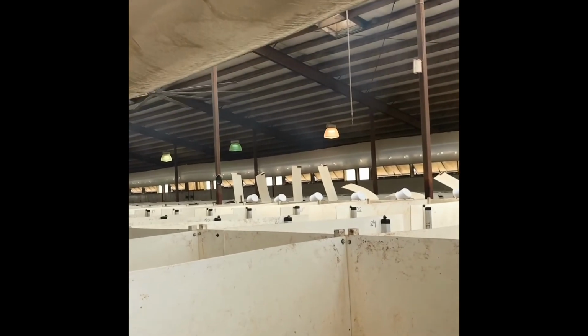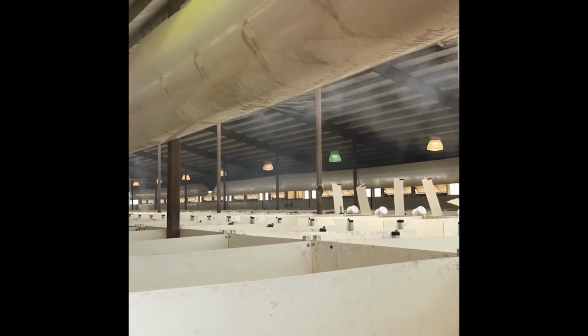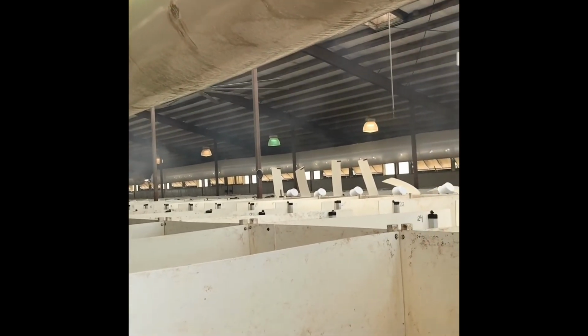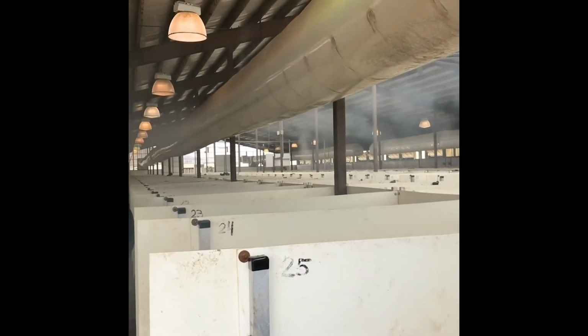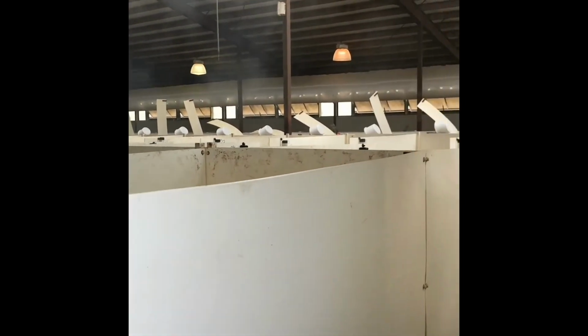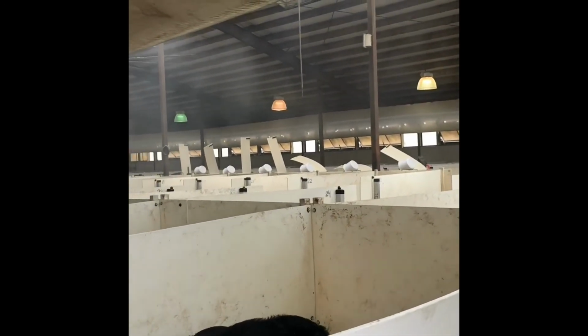So here we just started fogging the barn. You can see the tube running over the tops of the individual calf pens. You can see that fog coming out of the holes, and you'll see it just coming down as a fine mist. Doesn't bother the calves at all. I'm actually standing outside fogging the barn, so you can see me standing there trying to get all that mineral oil in.